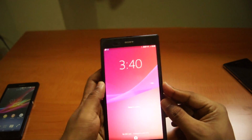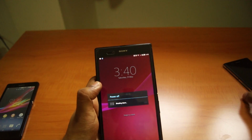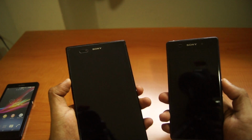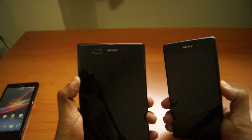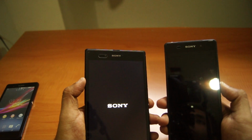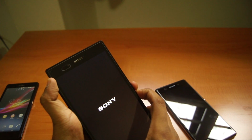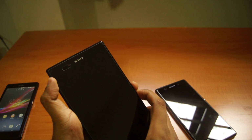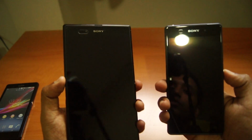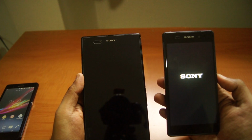Now it's the moment of truth. Is the Z Ultra, the big man, going to win, or is it Z2, the new kid on the block? Let's watch. On the count of 1, 2 and 3. Oh no, I think I did not press the power button hard enough. Let me do a quick hard reset here and put this off. Okay, it's off. Let's try again on the count of 1, 2 and 3. Yeah, this time correct.